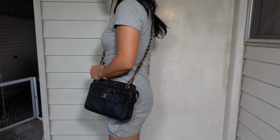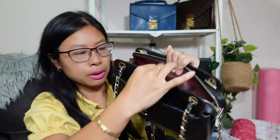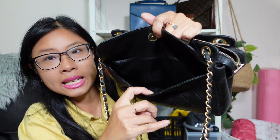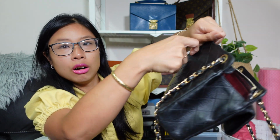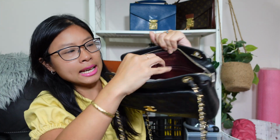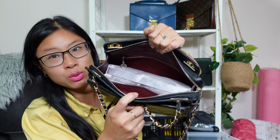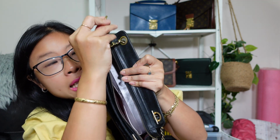Got lots of compartments. So you've got this pocket here, you've got the main pocket here. Inside here, you've got a slip pocket and a zippered pocket. Then here is another pocket. And if you open this flap, it's another pocket. 1, 2, 3, 4 on the outside, and then 2 more on the inside. That's like 6 compartments altogether, and if you count the main one, that's 7 compartments. So that's quite versatile. And another thing, these are T-bar straps, so if you don't like them, you can take them off.